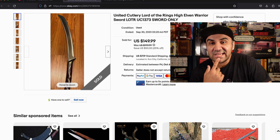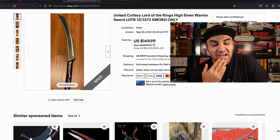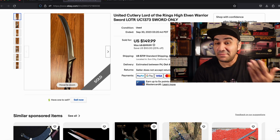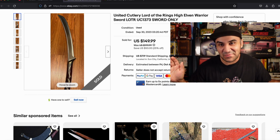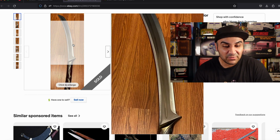Would I do it again? Probably. It was way worth my investment. So I'm happy to see this one go, so I don't have to deal with this for a little bit. If I find more though, I will definitely be dealing with it more. It's kind of nice not having to pack it, but it is a beautiful sword.